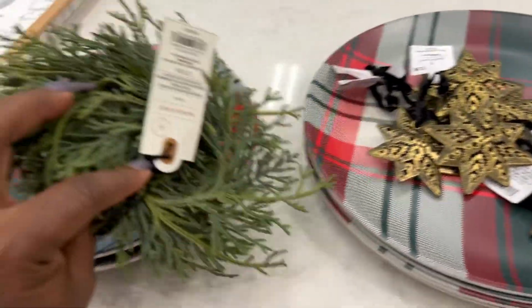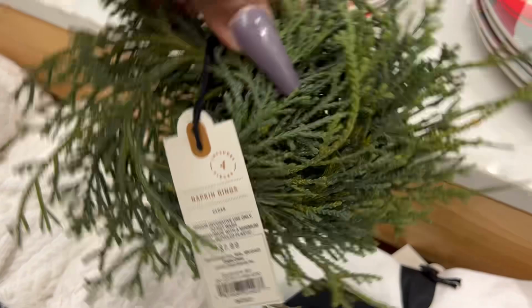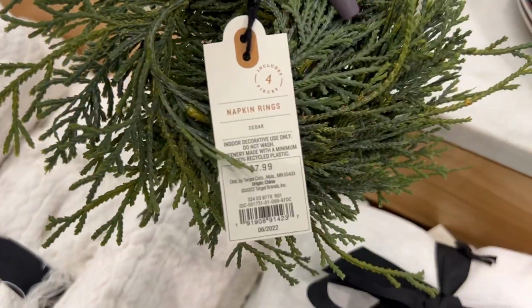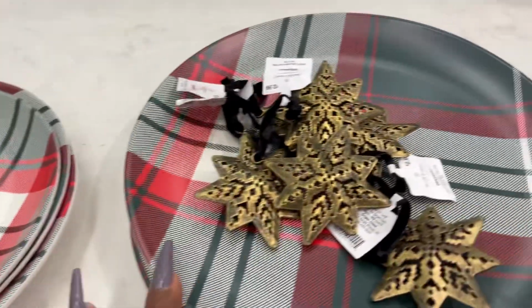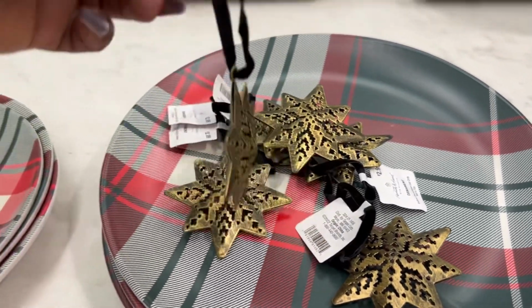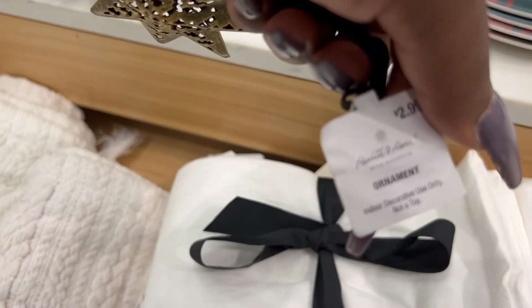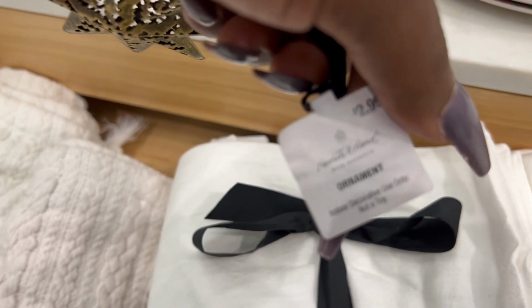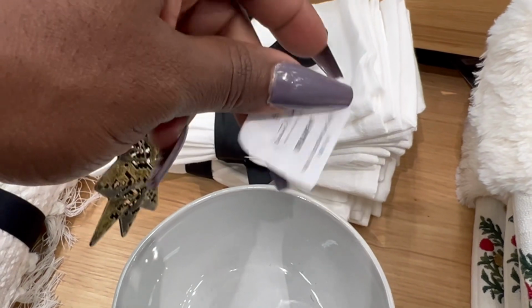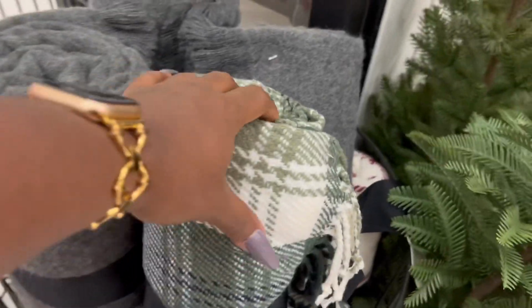Now check these out. She made some garland napkin rings. There was also this cute little star Christmas tree ornament. So it's in gold and it was only $3. I honestly am pretty shocked at the prices that you find at Target for Magnolia stuff, in particular the Hearth and Hand collection, because I feel like a lot of stuff, the quality is so good, it could actually be priced a little bit more, but I do like that they keep the prices affordable.